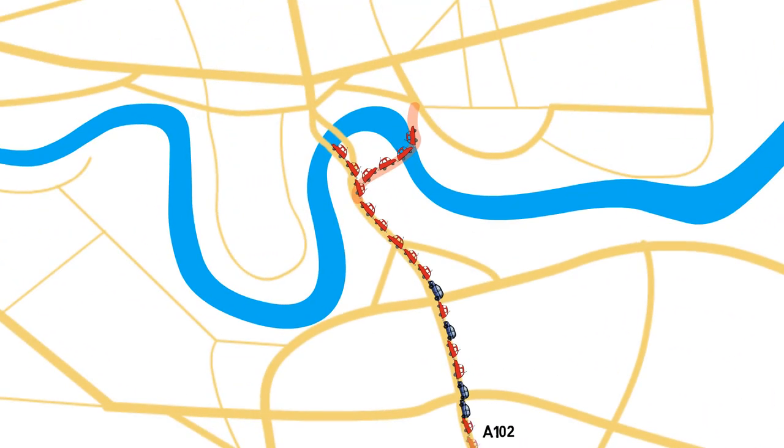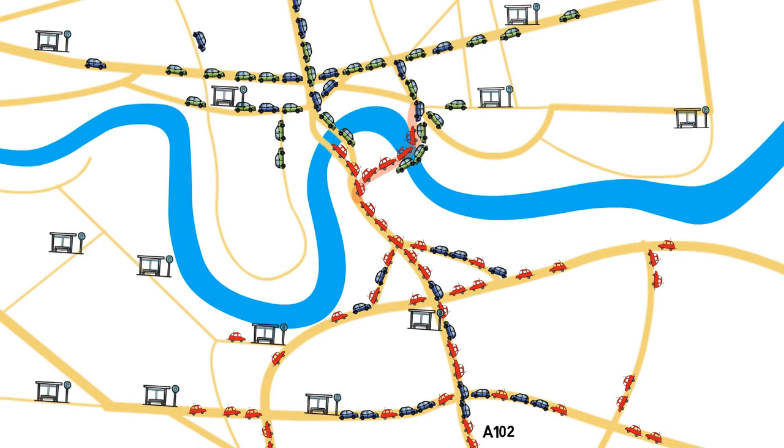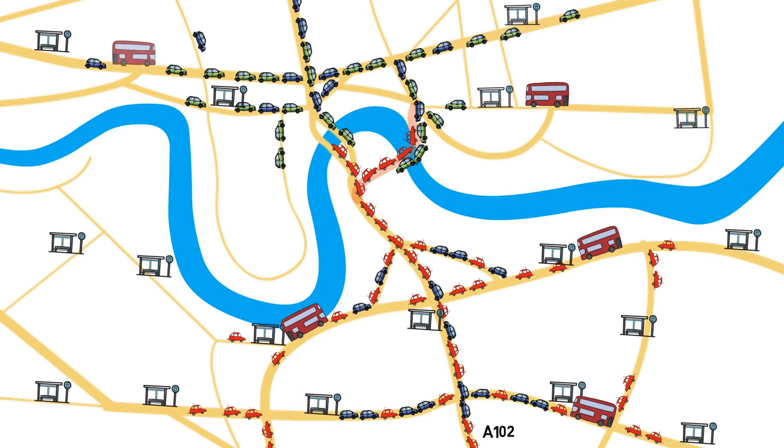The Blackwall Tunnel approach roads are already saturated with traffic, so even if the new crossing relieves congestion near the tunnels, it will make traffic, congestion and pollution far worse across the surrounding areas. Public transport in these areas then gets less reliable, not more.